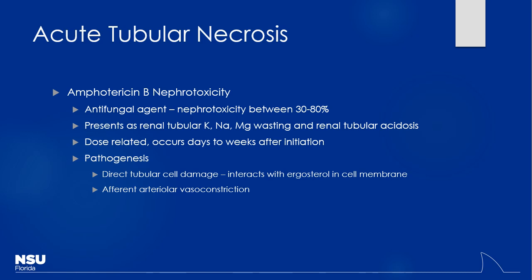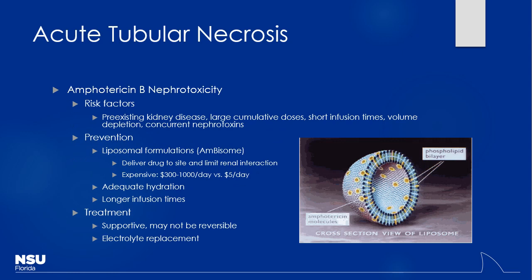You have this specially engineered medication now. Super expensive, right? Way more expensive than you would see with, say, just regular conventional amphotericin B. So that's one thing we can try. But again, the best thing you can do, and here's an example of what this looks like, right? This is micelles. I should probably go to the next slide as well.